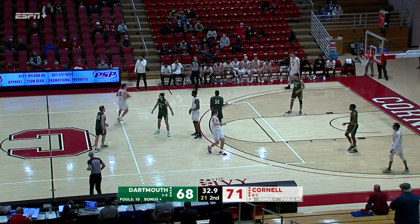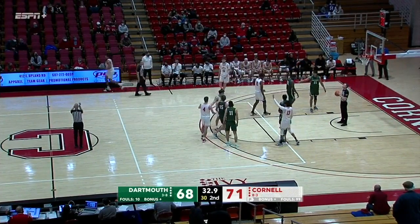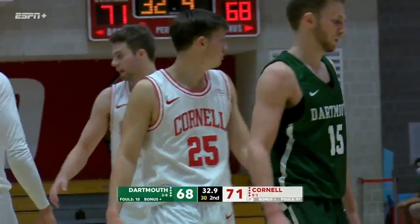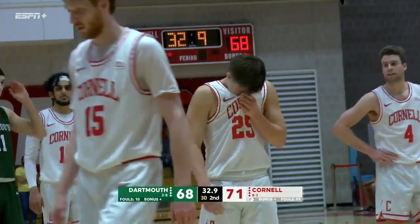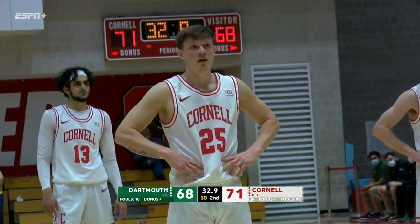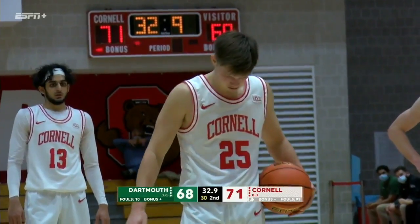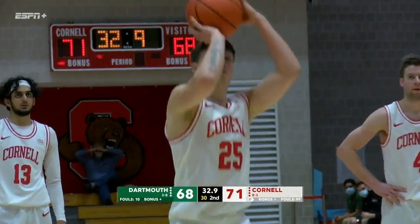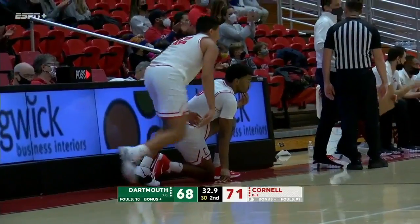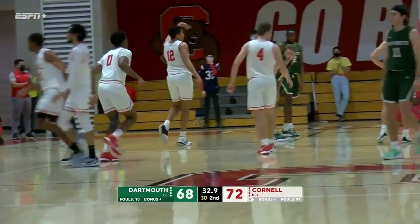Knoll fouled by Barry. So they let about 3.5 seconds go off the clock and put a pretty good senior free throw shooter at the free throw line. That's what you want, Cornell. You want an upperclassman at the line who's been in these situations before. This might be the best Ivy League game of Dean Knoll's career with the 18 points right now, and looking to make it more than a possession. 19 points for Dean Knoll.